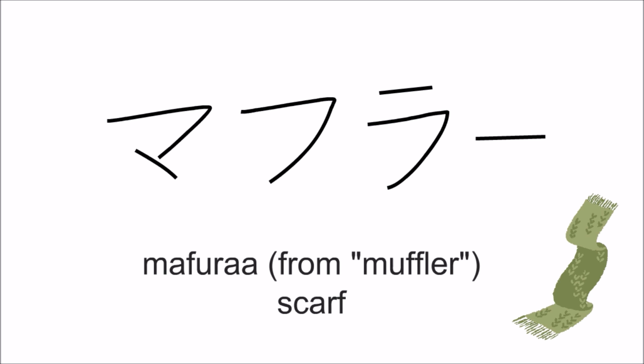Okay, can you read this word? They kind of look all alike, but try. The hint is this. You might not get it as you actually call it something different. This is mahura, scarf. It comes from the word muffler. We also say scarf, but in Japan, scarf would usually refer to ones made with a thinner material like the Italian scarf, not like Harry Potter style thick scarf.